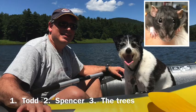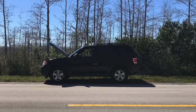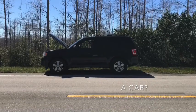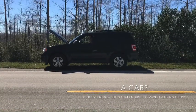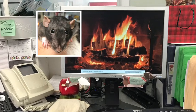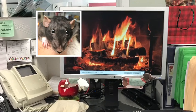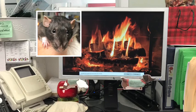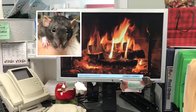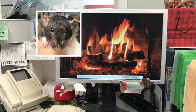Good job. A car? It needs gas and energy to move. Is that enough to make it a living thing? Nope, it's not alive. Just like all other technology, it might need energy to work, but it doesn't eat, it doesn't grow, and it doesn't reproduce. Not alive.